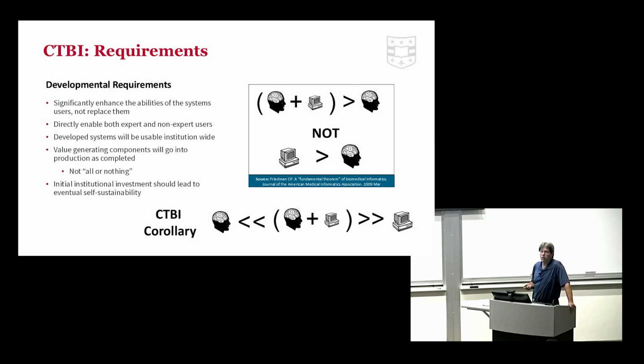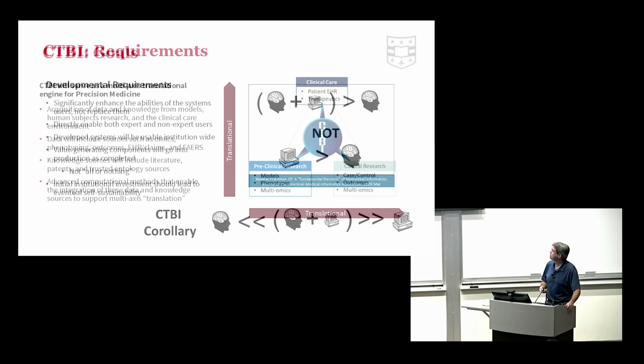The value-generating components that we create are going to go into place as they're ready. This is not going to be an all or nothing. This is not going to be we're going to go sit in the background for 3 years building some huge monolithic system, and you got to wait 3 years for something to come out. We actually have components of this that may start to be available just within the next month or two. And then we will continually roll things out as we go. As development makes these components available, we are going to make them available to people within the institution. And another component that was really more for the EF is that the initial institutional investment in this center, with that, we expect to become a self-sustaining center as we go forward.